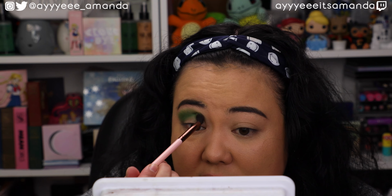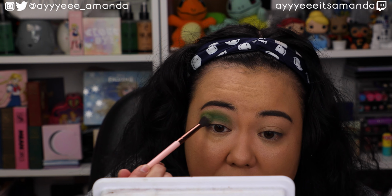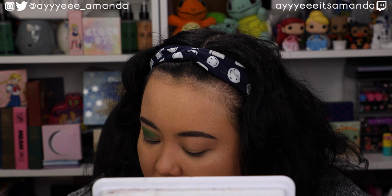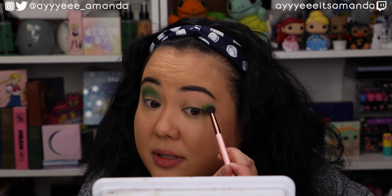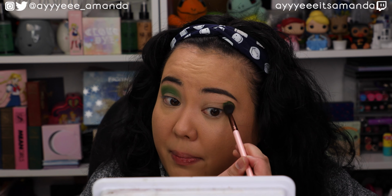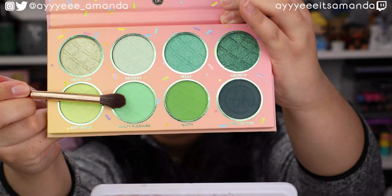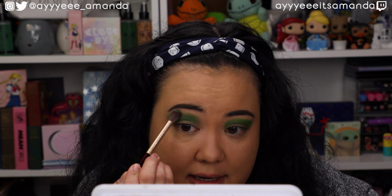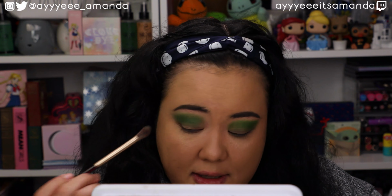So this shade does need a little bit of time to be built up. I feel like it is slightly patchy, especially in this area. It's definitely making me work. I am going to probably take the shade next to it, Guilty Pleasure, to help diffuse any unevenness or patchiness we may have. And then next, we're taking Guilty Pleasure. And Guilty Pleasure is going to follow the outer edge right here to diffuse. Ooh, look at that combo.